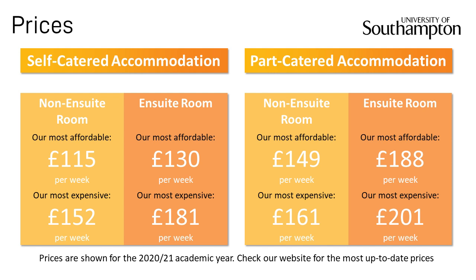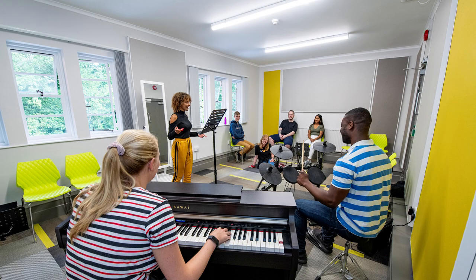The prices you see include everything you need: your utilities, Wi-Fi, your Unilink bus pass, and also includes contents insurance, which covers your room. So again, it gives you everything that you require. So instead of worrying about bills and sorting out supplies for your internet and utilities, you can focus on your studies and hobbies, the things that matter most.